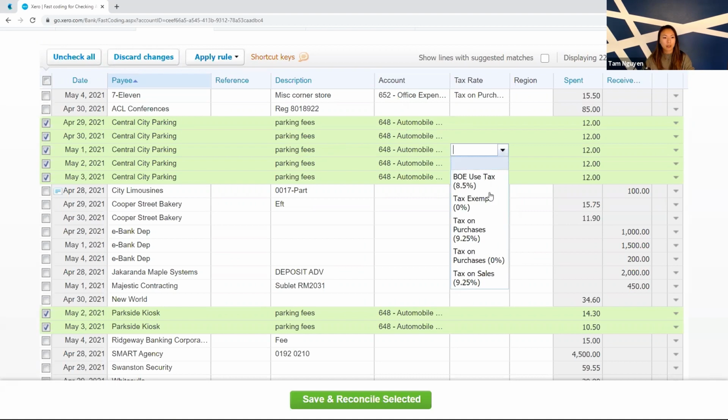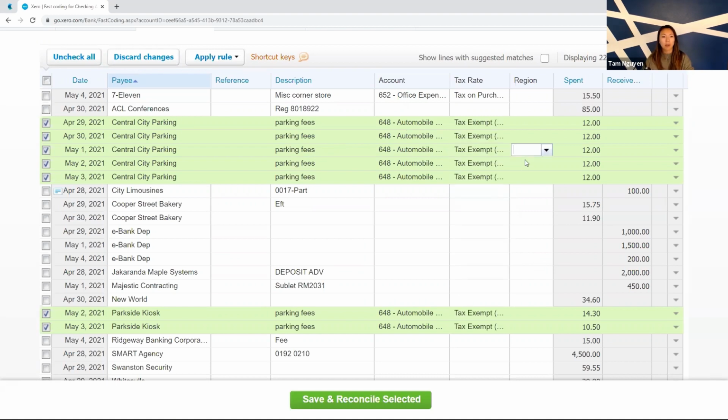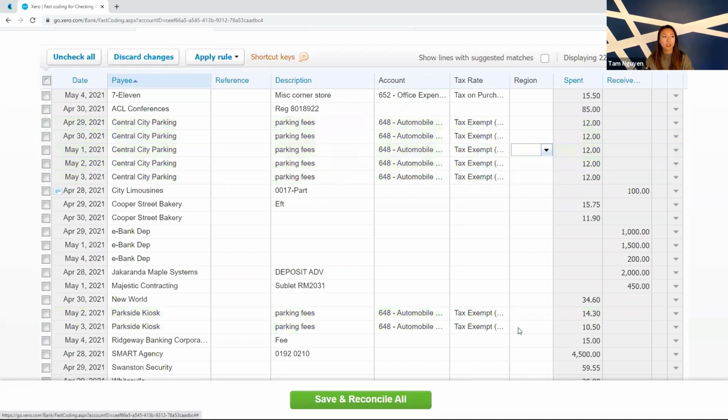So tax rate, I'm just going to leave that as tax exempt for now, because you do have to assign a tax rate to every one of these transactions. And looks good to me. Tip here is you want to uncheck all your transactions before you save and reconcile, because if you have certain transactions selected, only those ones will save if you click the save and reconcile.